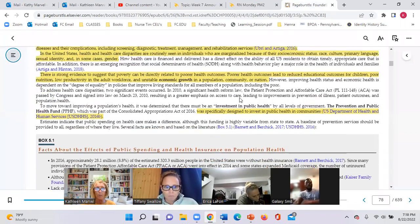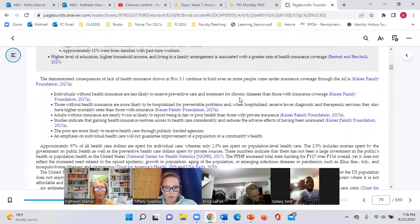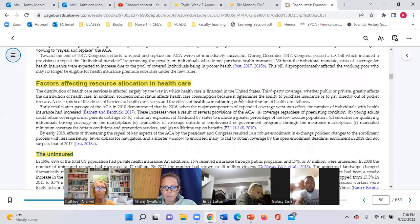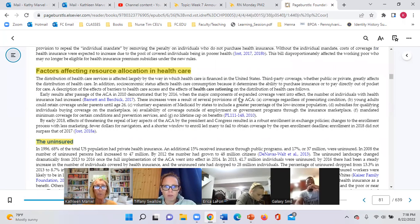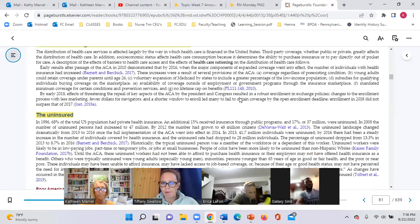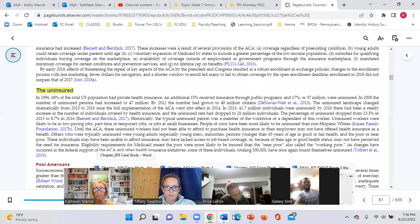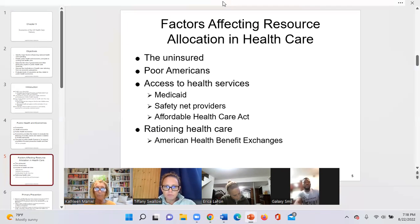So here's your healthcare disparities, but I want to go down a little further since we're at factors affecting resource allocation in healthcare. That's what slide we're on in the PowerPoint. It talks about the uninsured. So here we are.